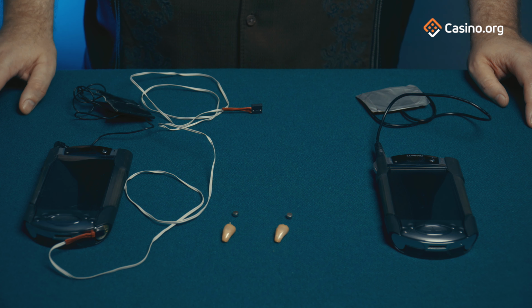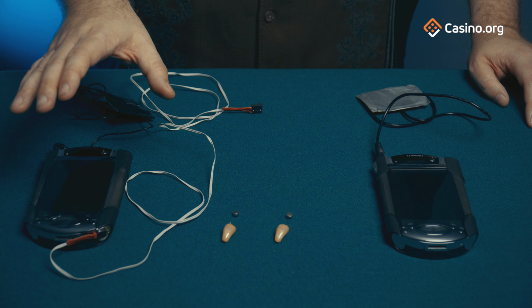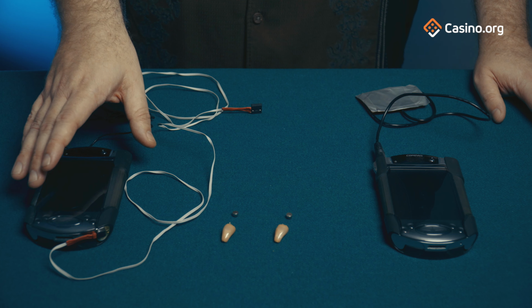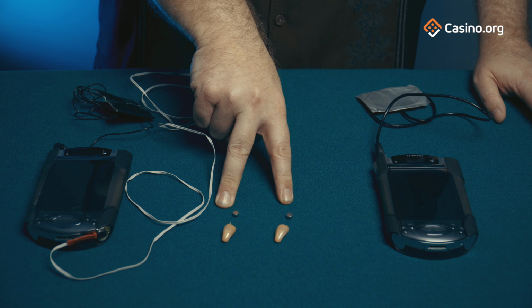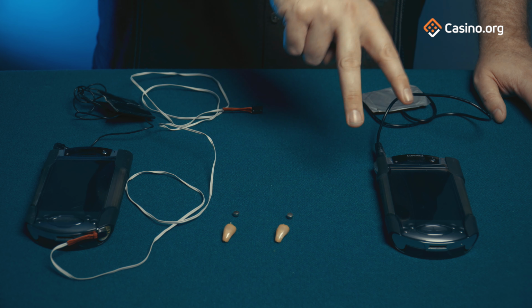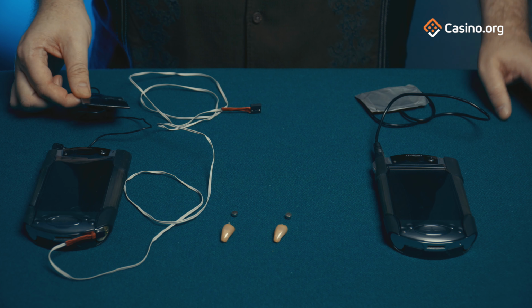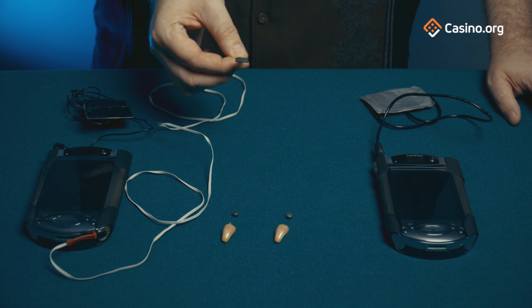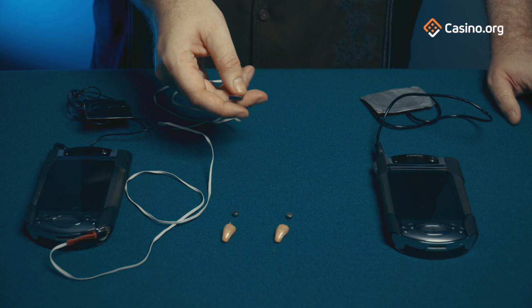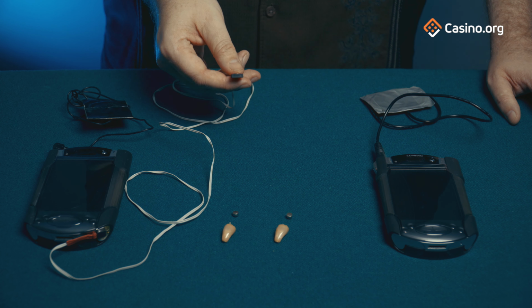This system uses two PDAs. One of these is the receiver, one of these is the sender, and each one of these has a different job. But this is the one that does all of the work. And they're also going to use two earpieces, so each of the players can hear exactly what's going on as they receive instructions from these devices using a voice synthesizer. There's an inductive loop that helps connect to this hidden earpiece. This button is hidden inside the sleeve so that the spotter can feel it and use this to time the ball.